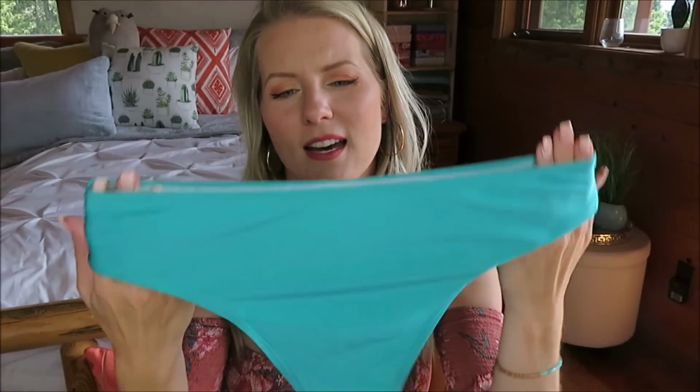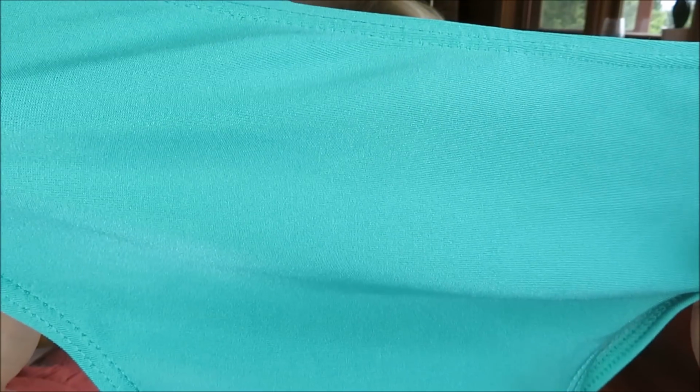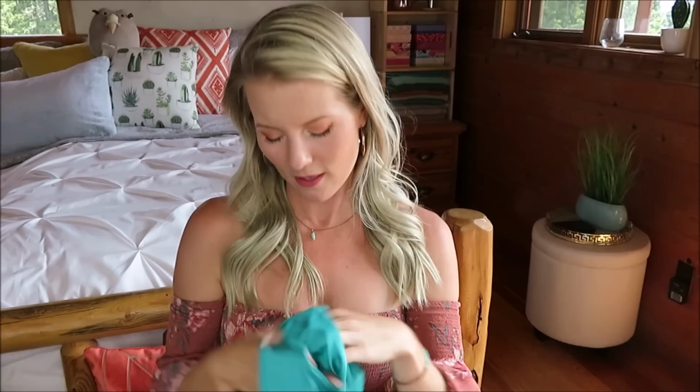One piece that I ordered. This is the color and it seems to be the same material as well. So it's sort of this sheeny, shiny, teal blue color. This camera is not picking up the color of this. Let me see if we can do this. Nope. You can see it better on... you can kind of see it back here.